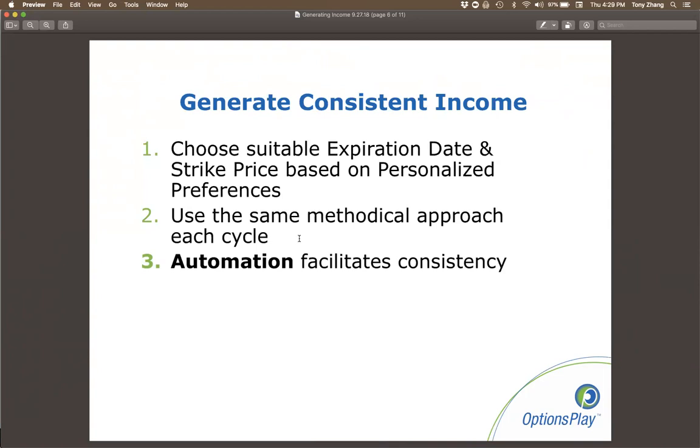If you use that same method every single month, you're going to be able to gain consistency in your portfolio, especially if you use deltas to help you choose your strike prices, because delta already accounts for different variances in volatility, variances in the fact that maybe earnings is coming up or some kind of catalyst is about to come up, so volatility is a little higher. So delta already adjusts for that change in expected volatility in the future.